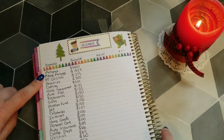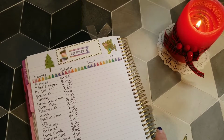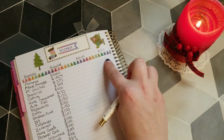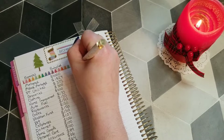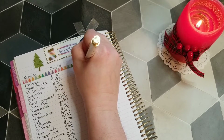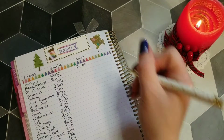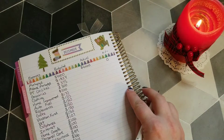So I'm going to be writing down what we actually spent for the month of December for all of our budget lines. So let's get started. The first one is going to be the mortgage for the house we live in, and we did pay $4,000 down. That's a little over extra every month, so there was a zero difference in budgeted versus actual.